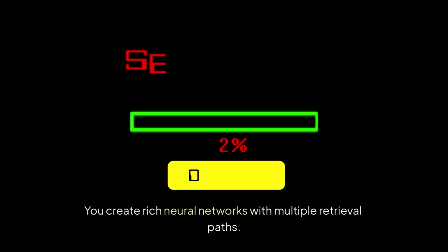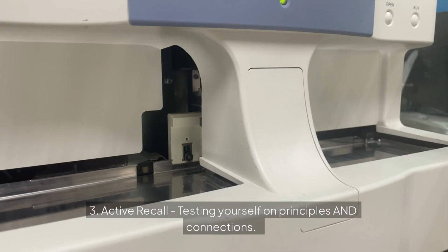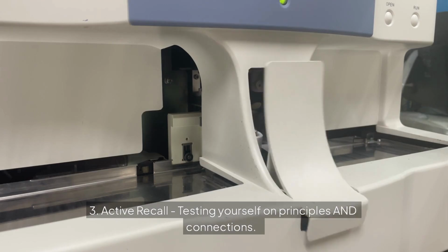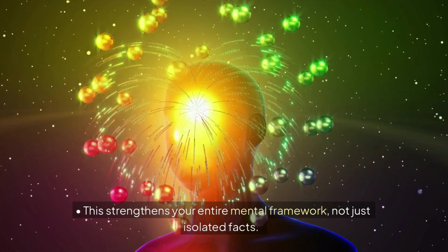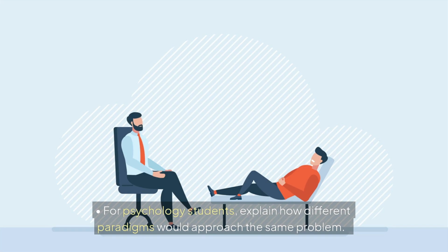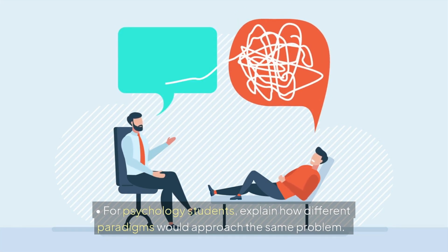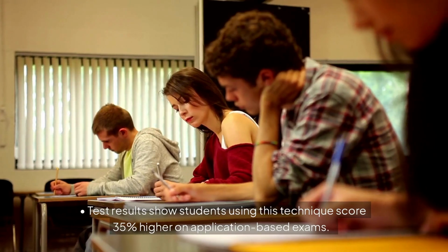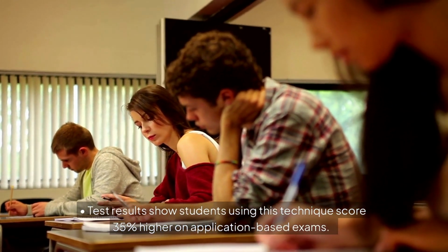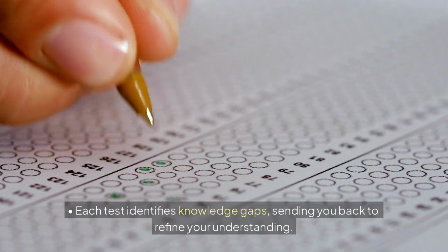3. Active recall: testing yourself on principles and connections. This strengthens your entire mental framework, not just isolated facts. For psychology students, explain how different paradigms would approach the same problem. Test results show students using this technique score 35% higher on application-based exams. Each test identifies knowledge gaps, sending you back to refine your understanding.